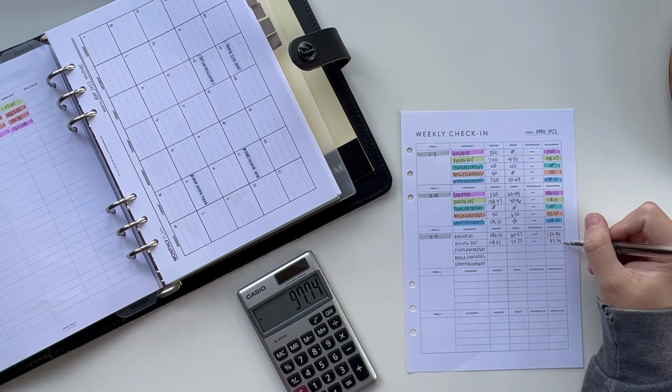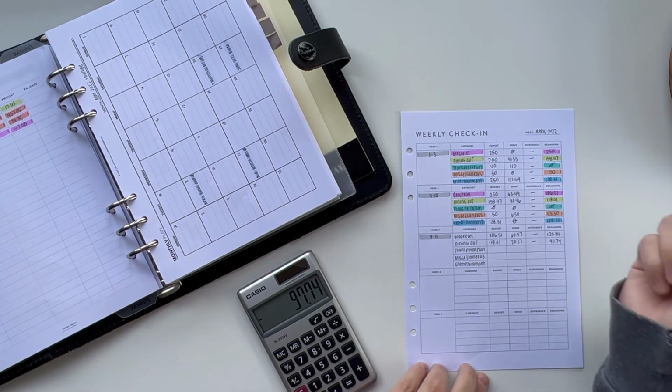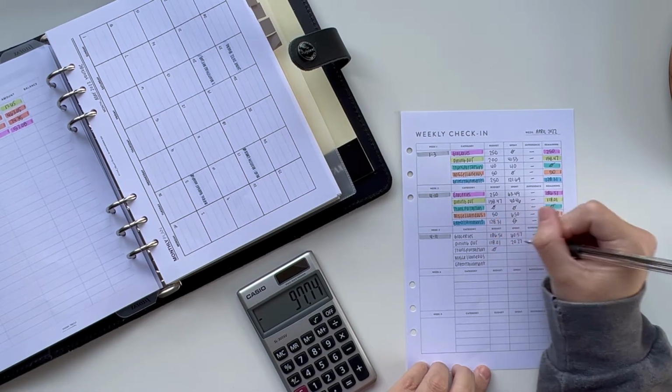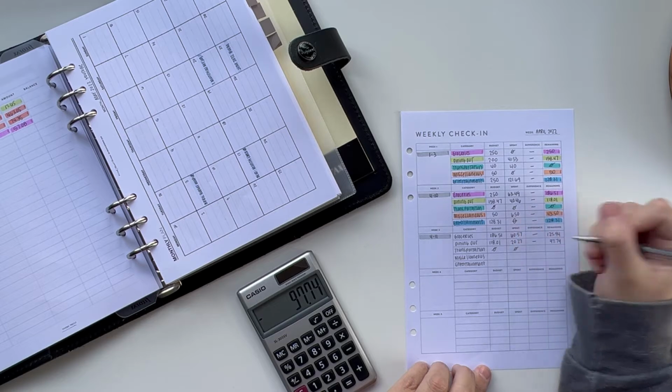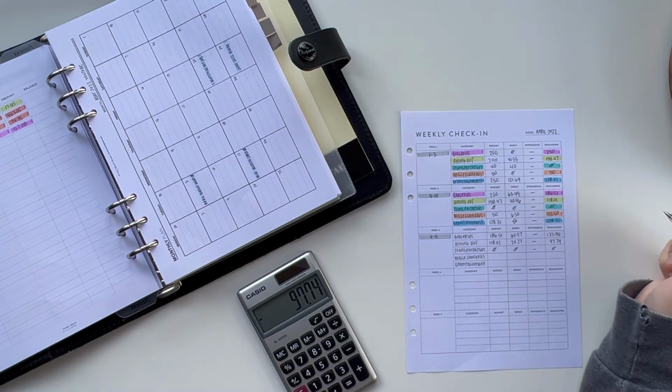So yeah, $97.74 is left in my dining out category. Transportation, I had $0. I spent $0 and I have 0 remaining. Transportation is one of the categories that I'm potentially going to add $20 to. I talked about this in my last video.